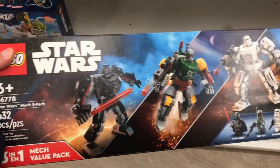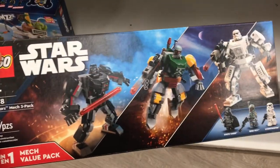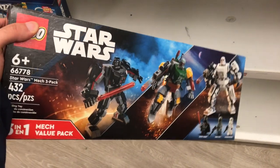I did want to point out that 3-in-1 set where you get the Darth Vader, Boba Fett, and Stormtrooper mech all together in a 3-pack. That does seem pretty cool to me, as I've never seen it in person before.